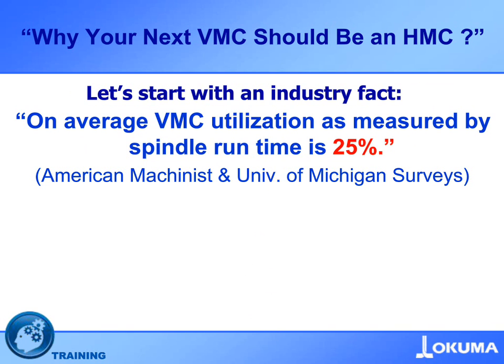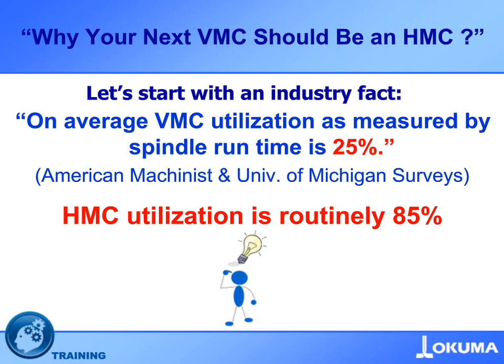Let's start with an industry fact, and these are not Okuma facts. As you will see on the screen, the average VMC utilization, spindle utilization, is 25%. And as we go through this, that number will make a great deal more sense than just hearing 25%. And again, these are not Okuma numbers. These are from studies from American Machinist and the University of Michigan. HMC utilization is routinely 85%. We'll detail why again, but I hope that makes us think why and why not right now.